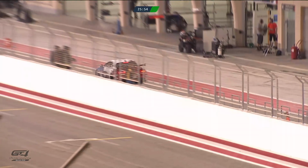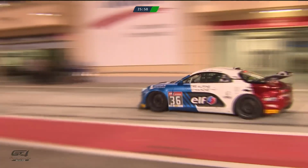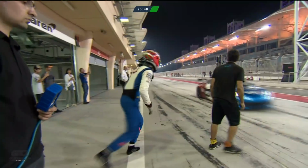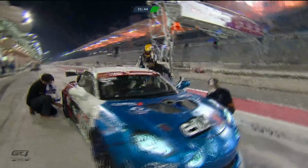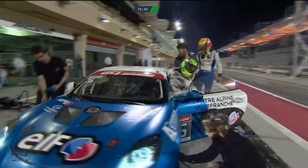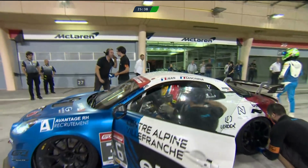And down the pit road with the lights flashing as it puts on the pit lane speed limiter button is the Alpine, and it will stop on its marks, ready for the team to go to work. So round the back runs Pierre Sonsinena, out clambers Pierre-Alexandre Jean, and Sonsinena now on board.